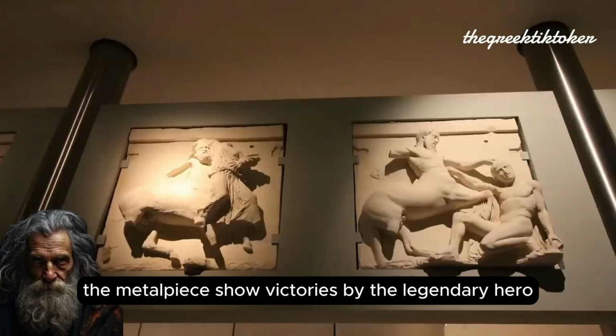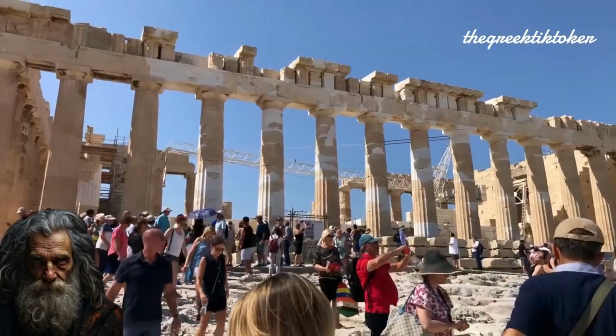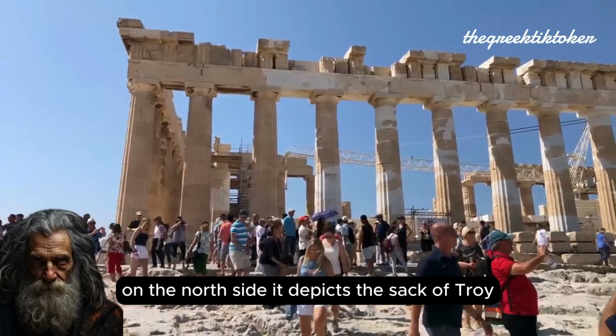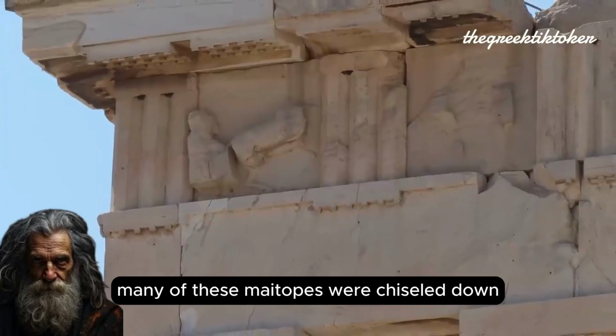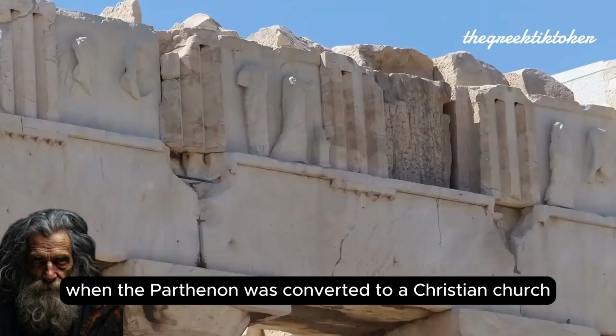The metopes show victories by the legendary hero and founder of Athens, Theseus. He defeats the centaurs on the south side and the Amazons on the west side. On the north side, it depicts the sack of Troy, which again would show the Greeks victorious against a foreign enemy. Many of these metopes were chiseled down, probably when the Parthenon was converted to a Christian church.